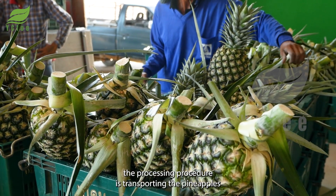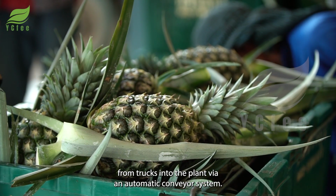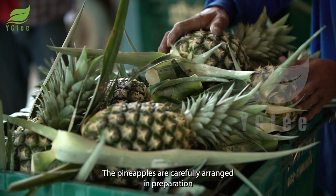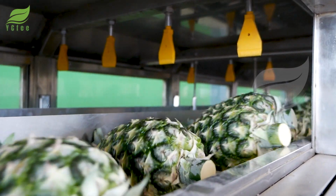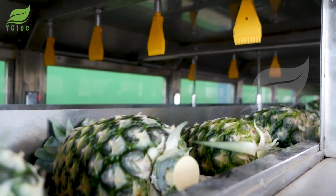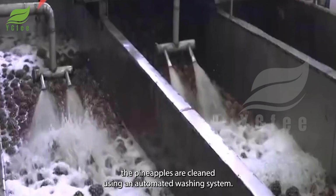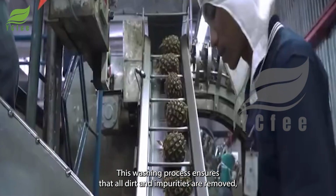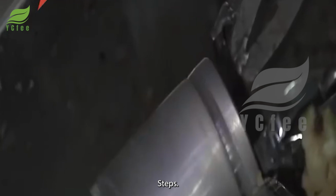The first step in the processing procedure is transporting the pineapples from trucks into the plant via an automatic conveyor system. The pineapples are carefully arranged in preparation for the next stages. Here, the pineapples are cleaned using an automated washing system. This washing process ensures that all dirt and impurities are removed, leaving only clean pineapples ready for further processing steps.